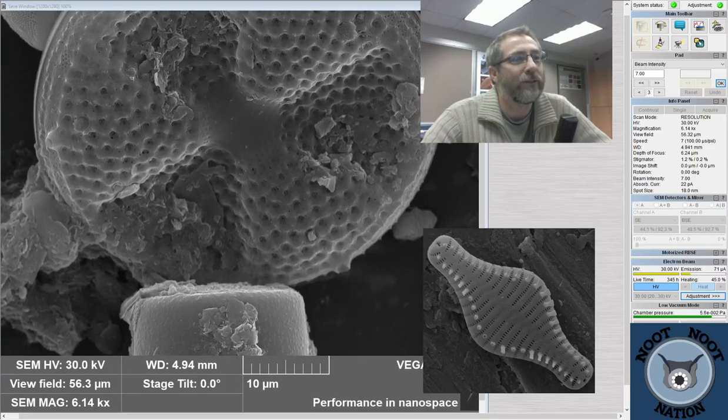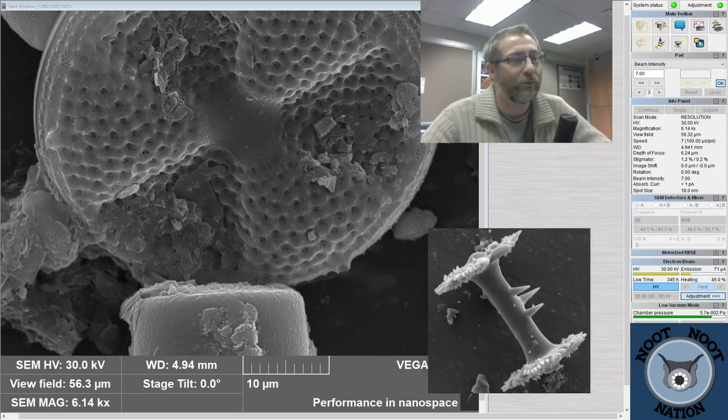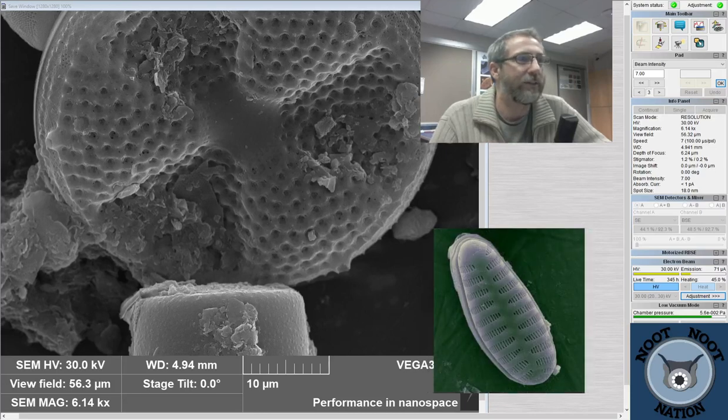And we call this teratological deformation. When that happens, it'll be obvious because there'll be a whole bunch of valves that are basically deformed, and we can identify that. But there's also some that just prefer different conditions. So more typically, it's sort of an assemblage shift that we'll notice.